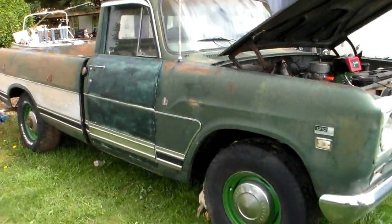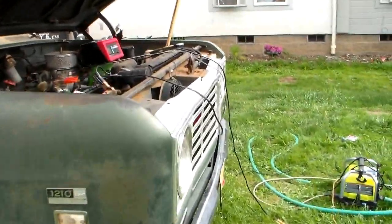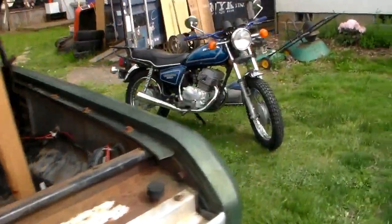This kid bought it. His name's Ricky. I can't remember what his last name is. And he cherried it out. It's unbelievable now. Yeah, he put a Chevy motor in it.